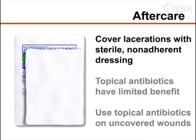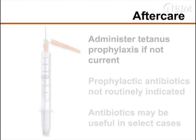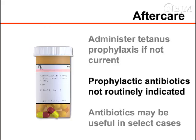Cover repaired lacerations, except those on the face and scalp, with a sterile, non-adherent dressing. The use of topical antibiotics and creams is of limited benefit and is not mandatory. However, they should be used on uncovered wounds in order to maintain a moist environment. Administer tetanus prophylaxis if the patient's immunization is not current. Prophylactic antibiotics are not needed for simple, clean lacerations. However, they may be considered in patients with grossly contaminated wounds, crush injuries, or impaired host defenses.